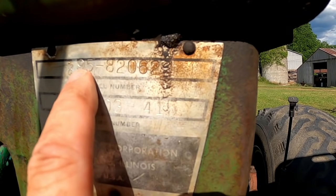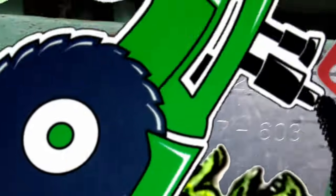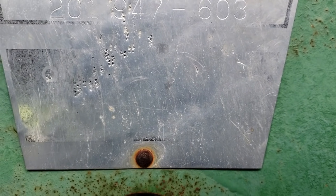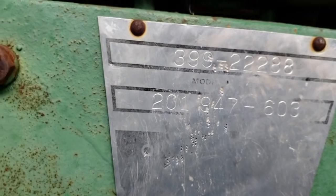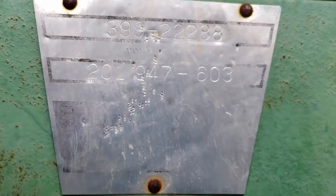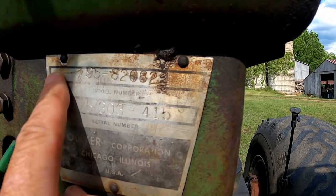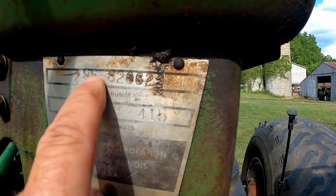Eventually it was 395. I think 495. I'm not sure what the industrials went to. As you see here on Burning Dinosaur's serial number tag, it's 399, and that's the difference, how you can tell from the serial number tag. The 95 is a 1950, the 99 is a 1950T. On your serial number tag, the top line here is your model number, your specification number. So we can see here 295. This is a second generation 1950.